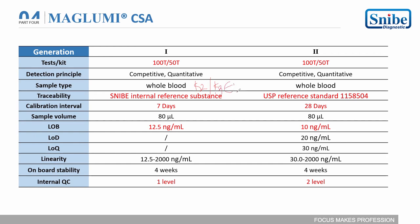The tube may have a purple cap color. A purple cap means this is either dipotassium EDTA or tripotassium EDTA, right? So it's up to you, according to the package insert recommendation, whether the whole blood should be collected in dipotassium EDTA or tripotassium EDTA. If we talk about the cyclosporin assay traceability, the first generation was an internal reference standard.